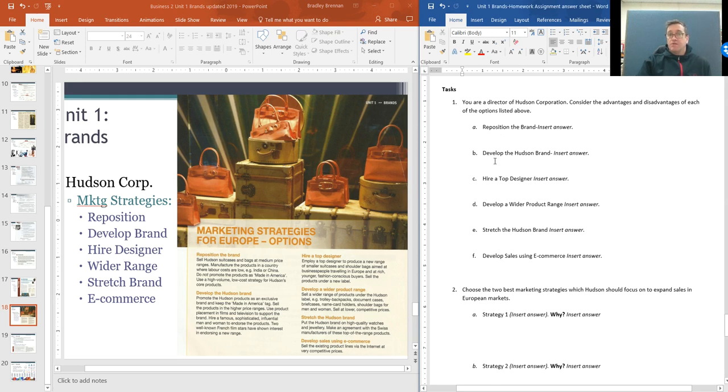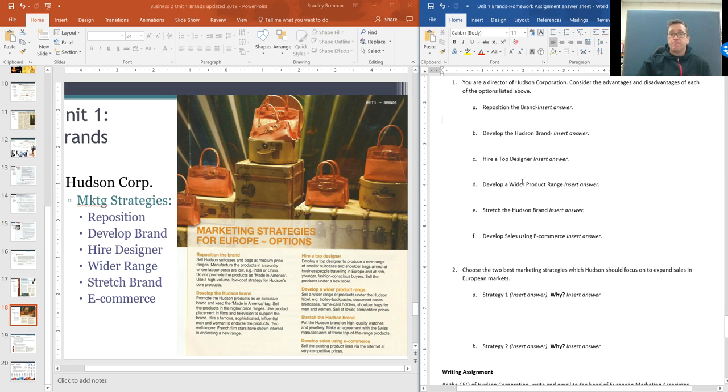Again, do the same for develop the Hudson brand. What are the positives and negatives when developing the Hudson brand? Same with hire a top designer, develop a wider product range, stretch the Hudson brand, develop sales using e-marketing. So you should write quite a bit about what are the positives, what are the negatives. You could give examples of different products that have tried to reposition their brand or develop their brand.